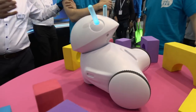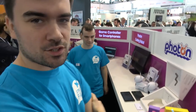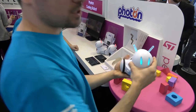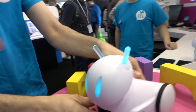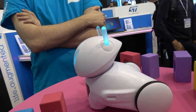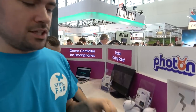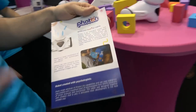Nice. Hello. This is a cool looking robot. Yeah, thank you. Hi, so who are you? So I'm Mike, I'm from Photon Entertainment Company, and we are the manufacturer of this robot. So this is Photon. It's a little dog that likes light. It's not a dog, it's a robot. A robot that likes the light. No, this robot teaches children about logical thinking and coding.